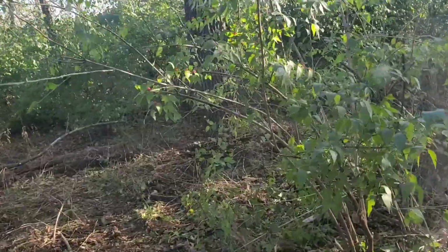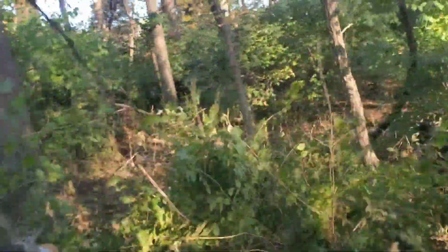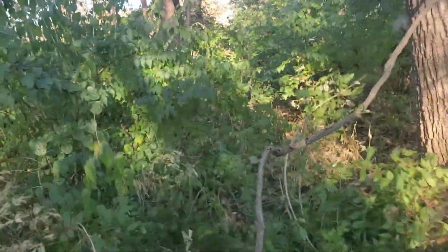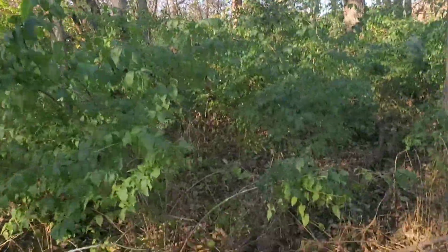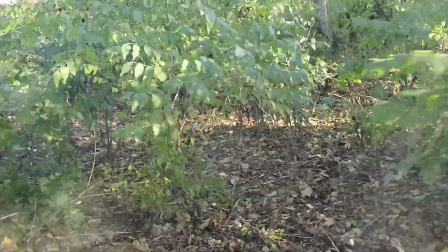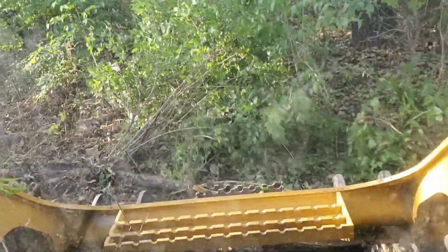Take this little guy down right here. Kind of scratch him out. Yeah, that is a beast. I had trouble sleeping last night just thinking about that tree. A good spot for one of those mulching heads. Another good one right there.